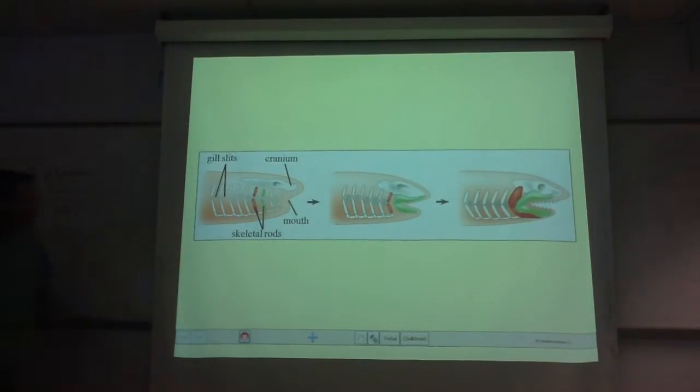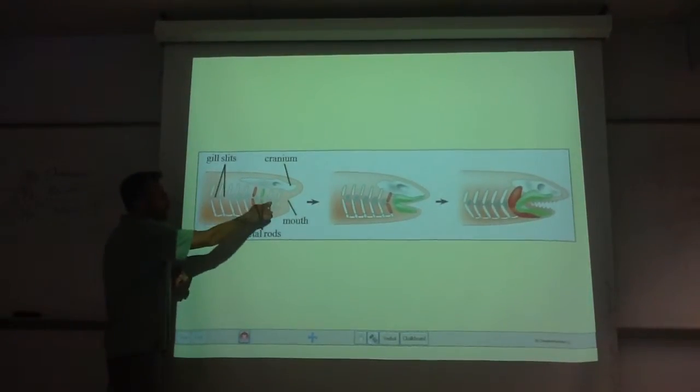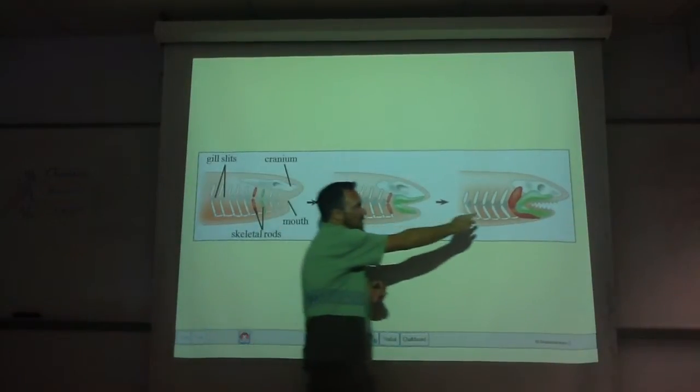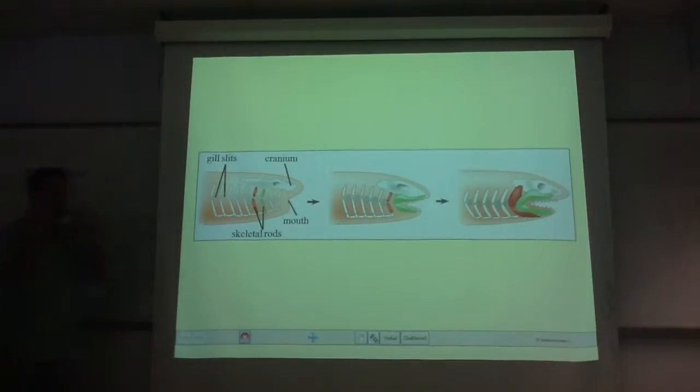And so it shows it here. If this is some kind of an early jawless fish, you'll notice these are the gill openings. If you look at these 3rd and 4th skeletal rods that run between the gill openings, these actually are homologous to the bones that make up the jaw, the maxillary and mandibular arches of the jaw.